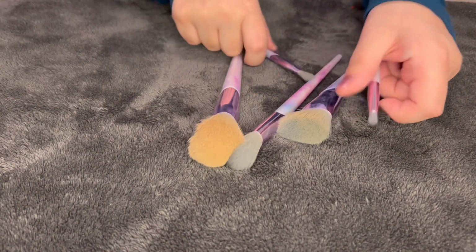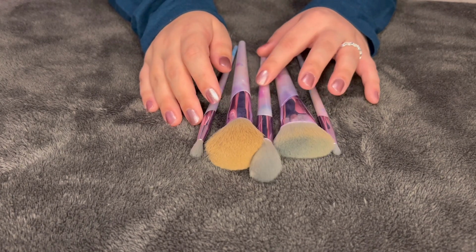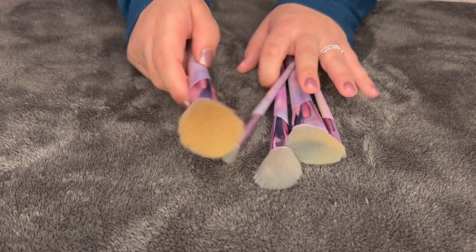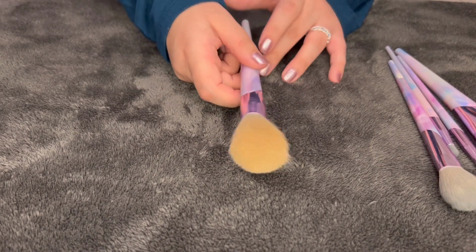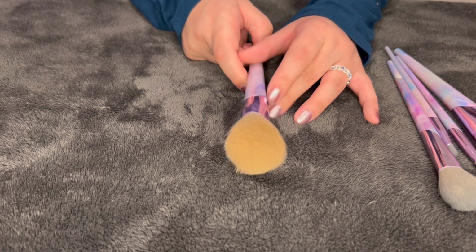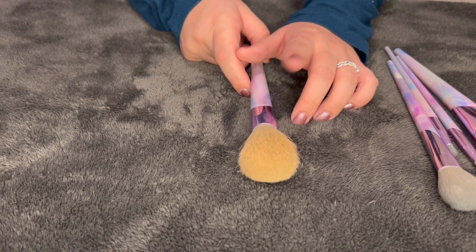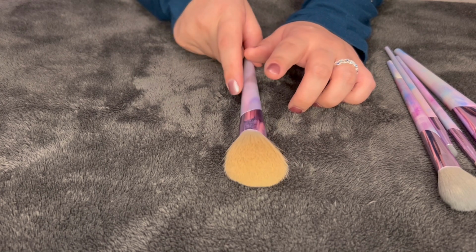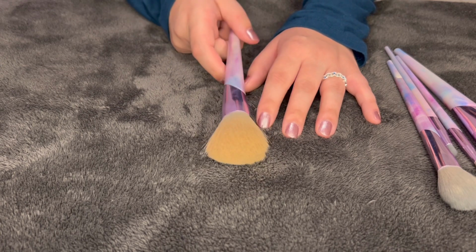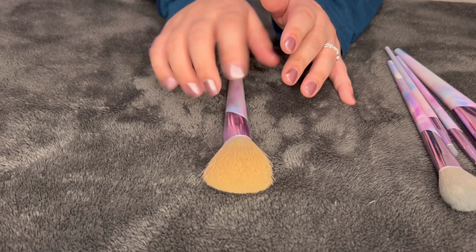Okay, so I'm gonna go ahead and start out with these BH Cosmetic brushes I have. So I will tell you, I'm definitely keeping this one right here. I do use this quite a bit. I use it mostly for bronzer, and, I don't use this for bronzer. I use this for setting powder, and I really, really enjoy this brush. Amazing quality. It does such a good job, so I will definitely be keeping this makeup brush.